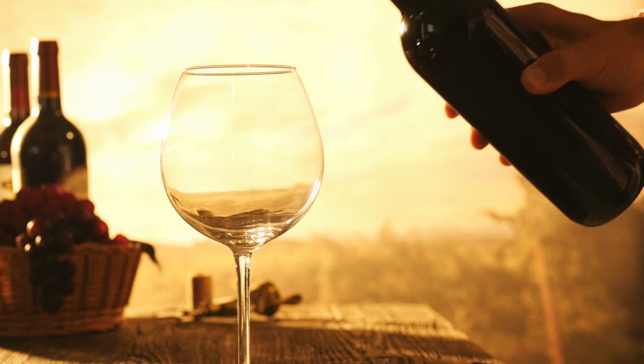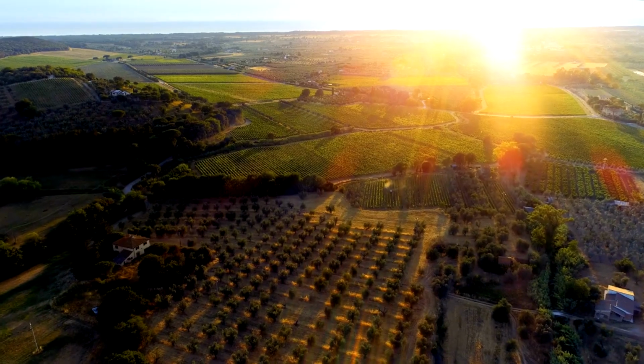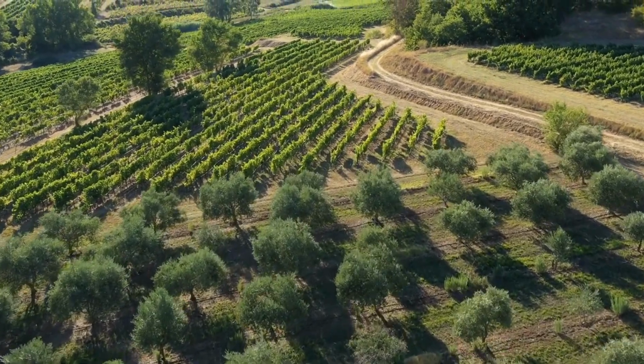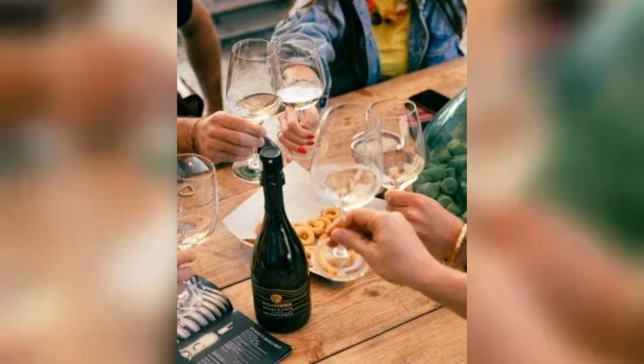A highlight for some who want to retire in Italy for cheap is the wine. Oria is surrounded by vineyards and is part of the broader wine-producing region of Puglia, which is known for its rich and robust wines. Local wineries near Oria produce notable varieties such as Primitivo di Manduria and Negroamaro, two of Puglia's most famous red wines.